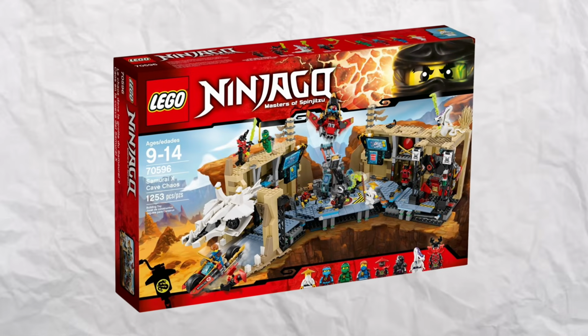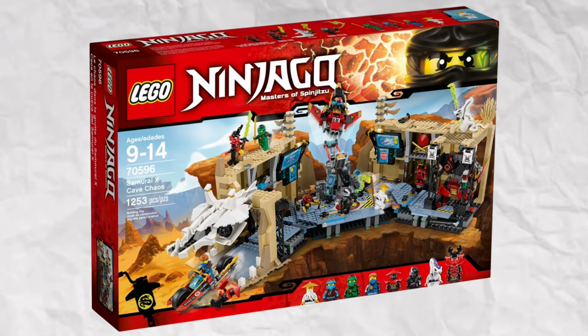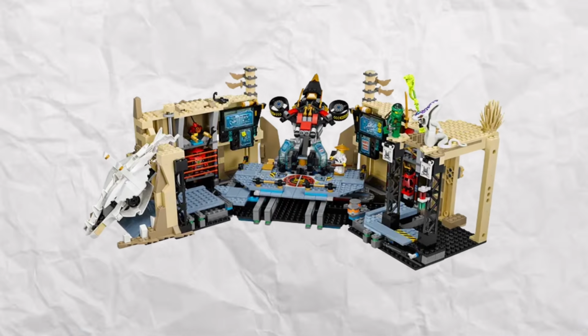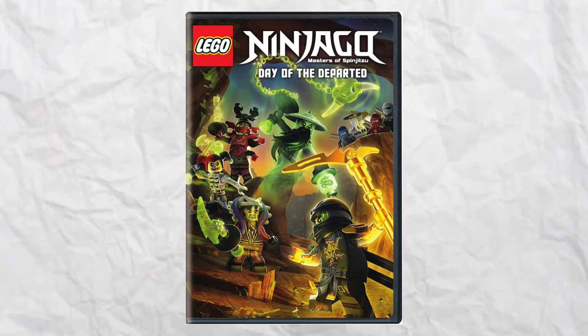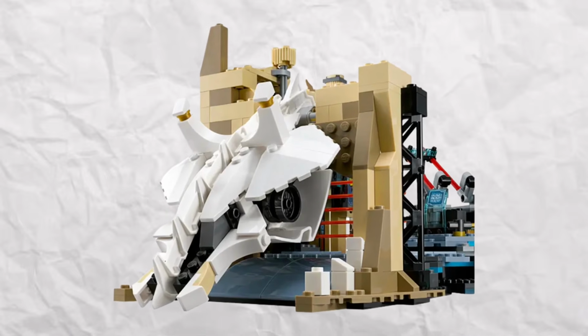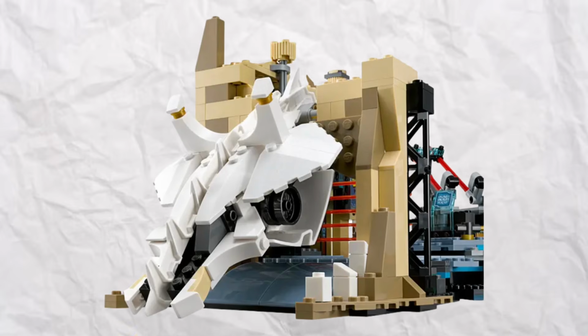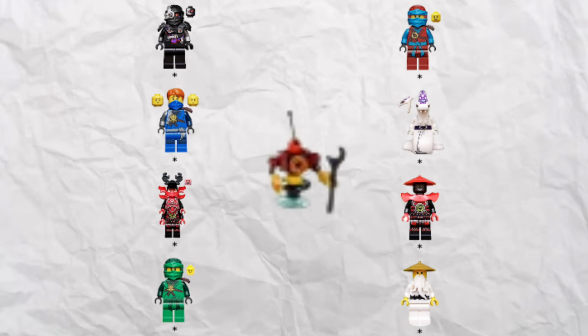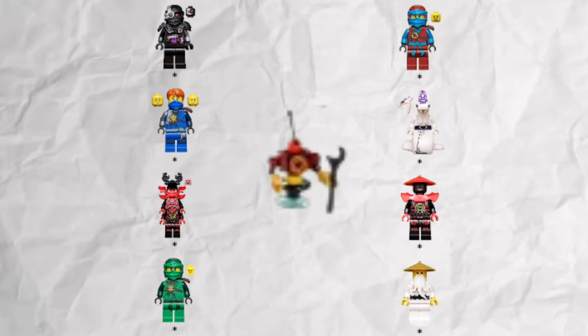The Samurai X Cave Chaos is one of the most underrated Ninjago sets of all time. This absolute gem was hidden away in the Day of the Departed subtheme, but I think this set is just absolute perfection, and I'm so sad I missed out on it back in the day because let's just say, long gone are the days of this set being $120. The 8 and technically 9 figures in this set are just all perfect. Man, I just can't love this set enough.